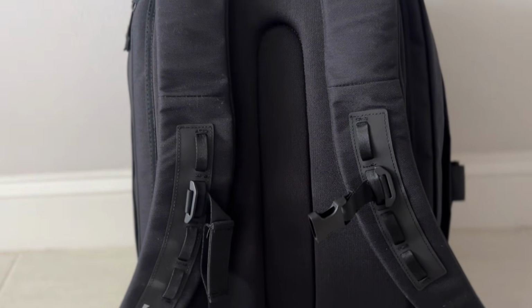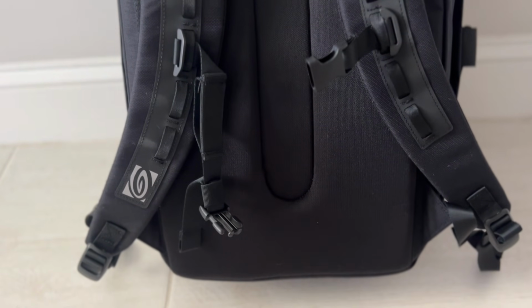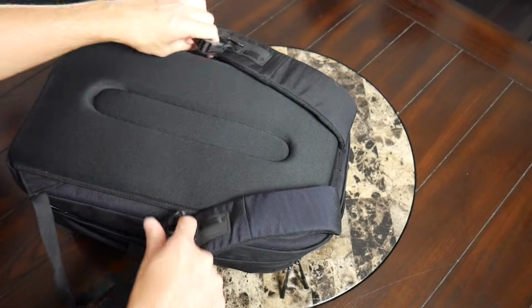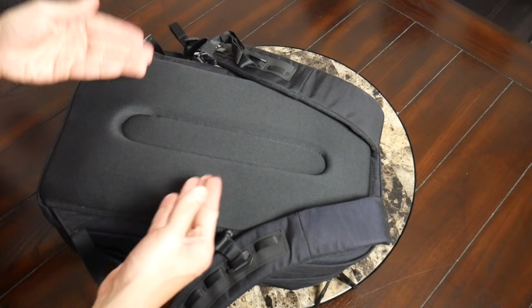And then you have a comfortable harness system, so you can wear this for a longer time without any issues. Good padding here on the straps, you have an adjustable sternum strap. You have good breathability on the back, plenty of padding, no luggage pass through here, which would be nice to have.